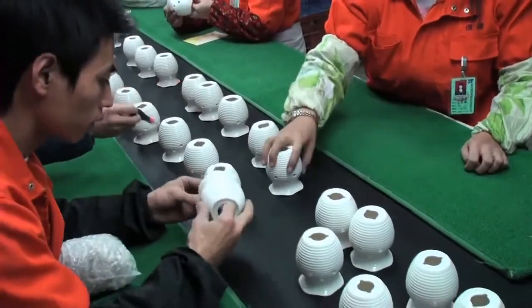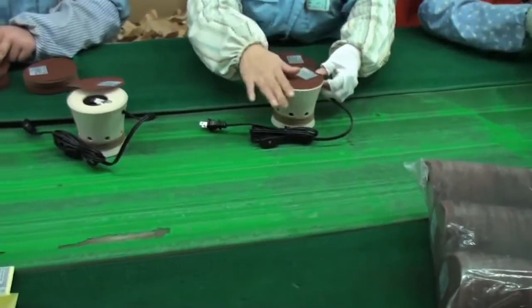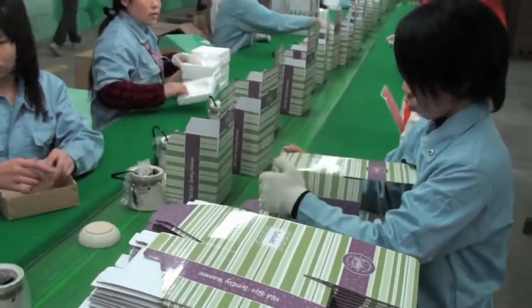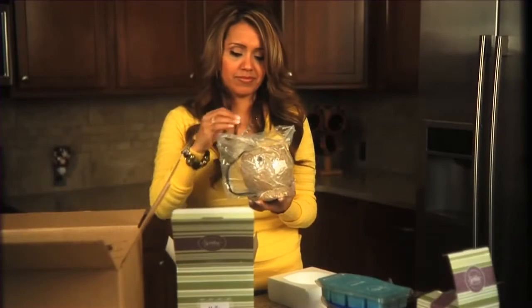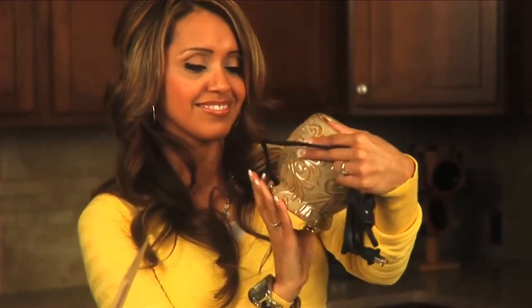After the last firing, warmers go through a rigorous quality control process, after which they're assembled, packaged, and ready to ship to customers everywhere. Beautiful Scentsy warmers that will complement any decor and add fragrance and warmth to any home.